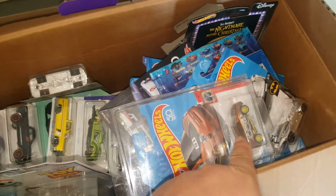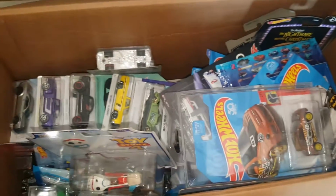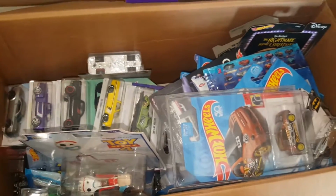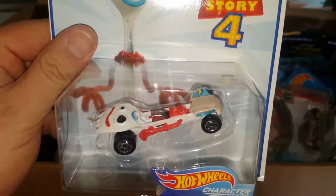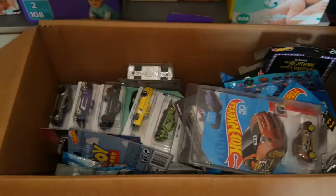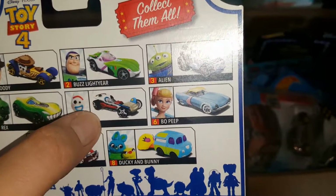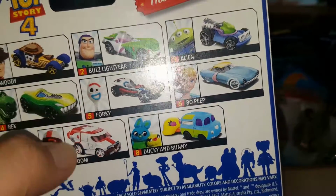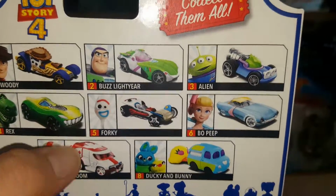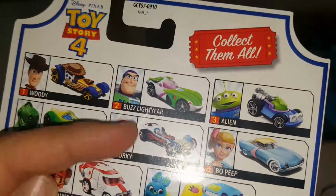And as you can see, there are some good ones here. Some real good ones. Let me set it all up so we can see them all in their glory. Oh, you know what? Let's just check them out from here. Forky, I've been looking for all of them. He knew that this one was the one that I was missing. Well, missing Rex, Forky, Bo Peep, and Duke Kaboom. All the other ones, I already have them. But this one was the hardest one to find, Forky.